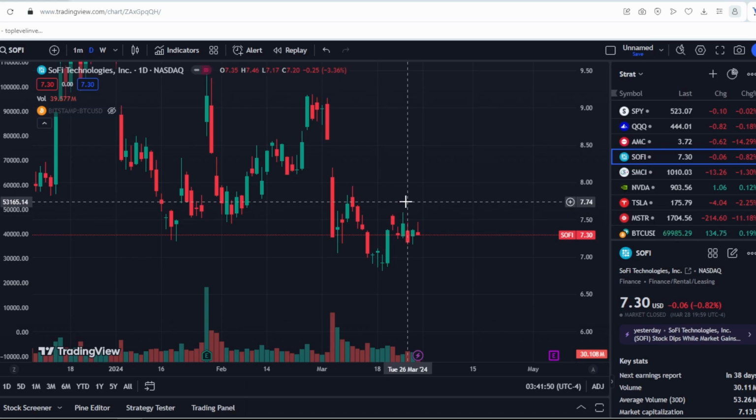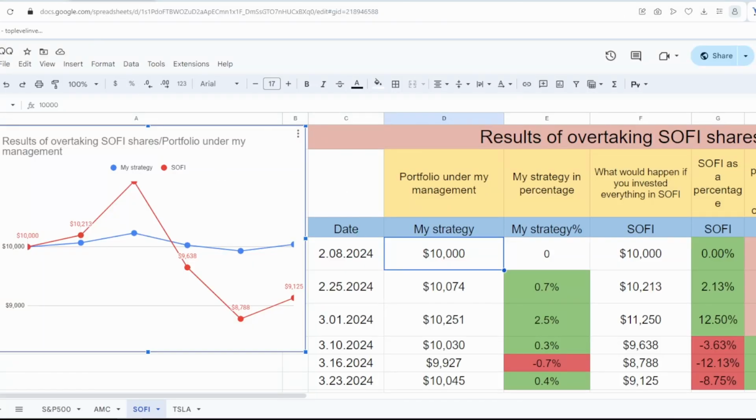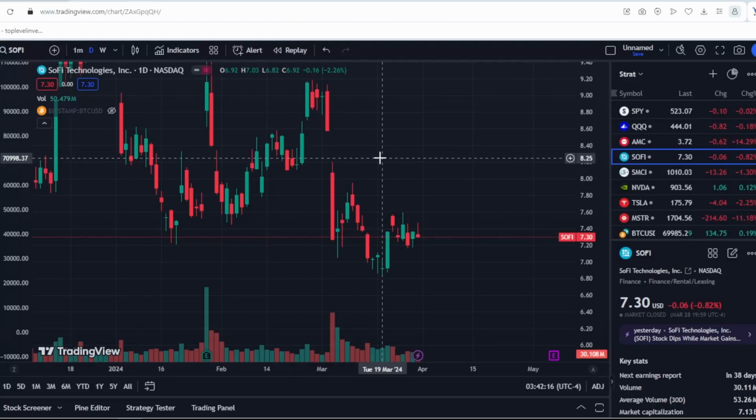There will be the same table as here. My goal will be to outperform the market, outperform the SP 500. I will show you the real stocks that I buy. I will definitely explain the reasons for their purchase, and you will see the real logic of how it all works. I am confident that we will succeed, and we will definitely outperform not only the SP 500, but also many hedge funds. Let's get back to Sofi with you.